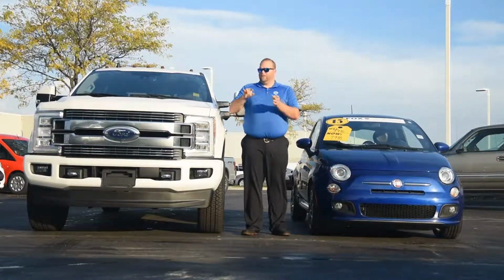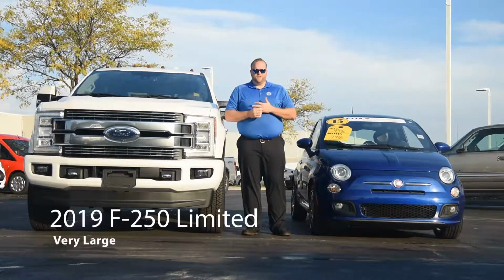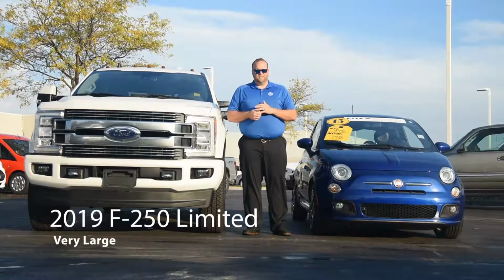Now, if you think this Fiat 500 is small with me standing next to it, I'll invite you to check this out. So, this is a 2019 F250 Limited. It's a Super Crew cab. It's got the 6.7 liter diesel engine.